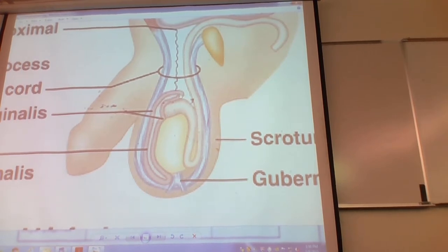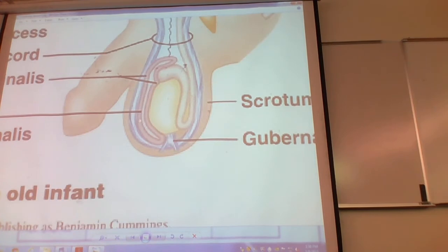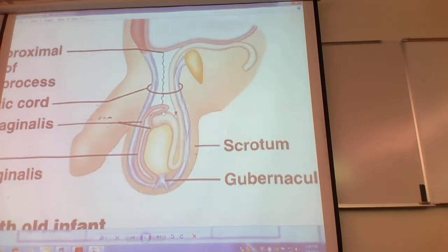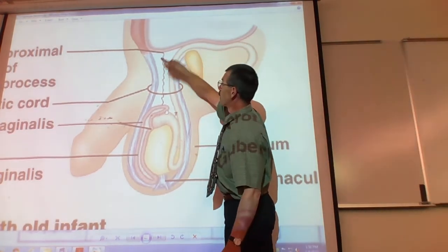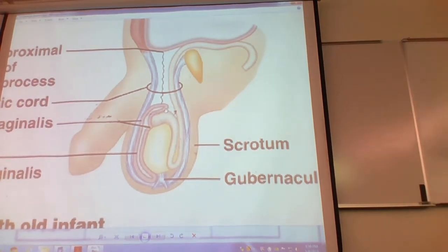Does it separate? Yes, it's not continuous anymore. So the peritoneum seals off, but what was in the peritoneum stays here. And you know this because what's that funny disease that men get if they strain too much? Hernia. So what happens in a hernia? Lining rips. Something rips, right? And the intestines come down in their scrotum, because there's a hole there. There's nothing blocking the testes and the intestines from being together.